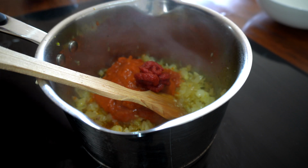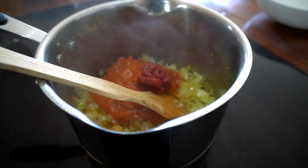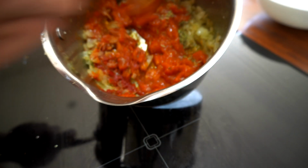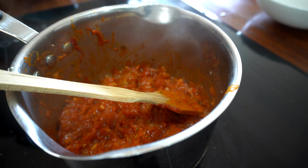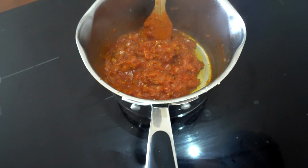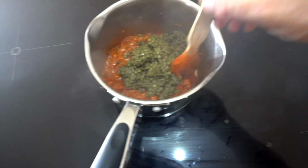tomato puree, and then the herbs on top. Give that a good mix. Okay, once you've got a nice thick consistency with the tomatoes, we're going to add back in the lentils. Give this a stir.